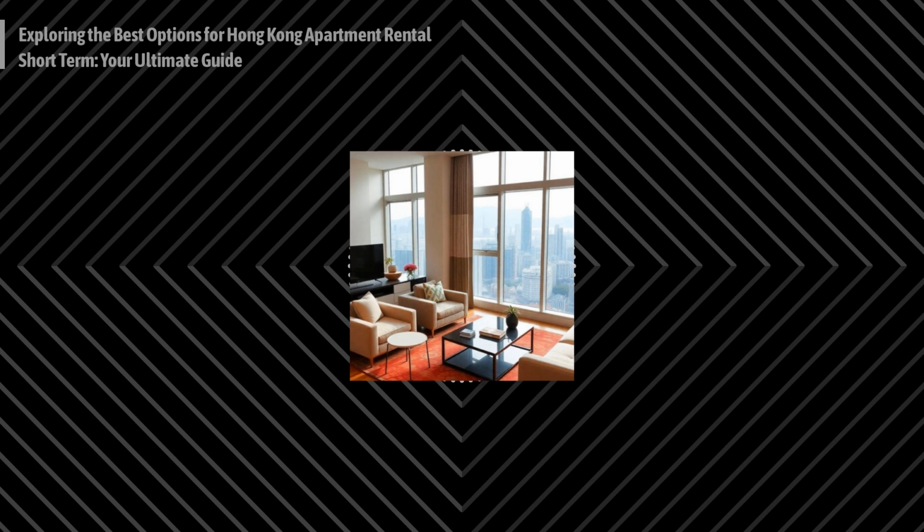Here's the secret weapon. Real estate agents. Ooh, tell me more. They're like your guides in this crazy Hong Kong housing world. They know everything about the available properties, they can help you negotiate better terms, and sometimes they even know about places that aren't even listed publicly yet. Off-market opportunities. Exactly. That sounds kind of sneaky. It's like having access to a secret list of amazing apartments.